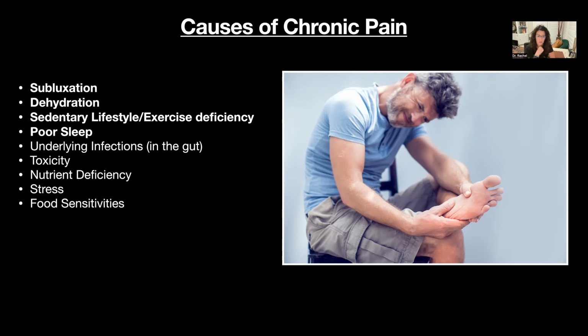So this one is huge. We address this a lot with our patients also on our weight loss program. So here's the thing with food sensitivities. There are certain foods that you may be eating. Now, this is not food allergies, by the way. This is totally different. With food sensitivities, basically your body's creating an immune response to certain foods that you're eating. And that in turn creates inflammation in the body, i.e. pain.